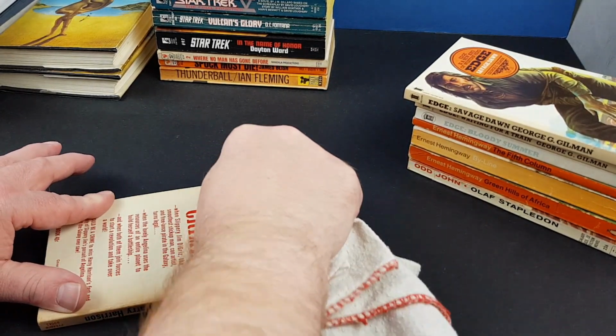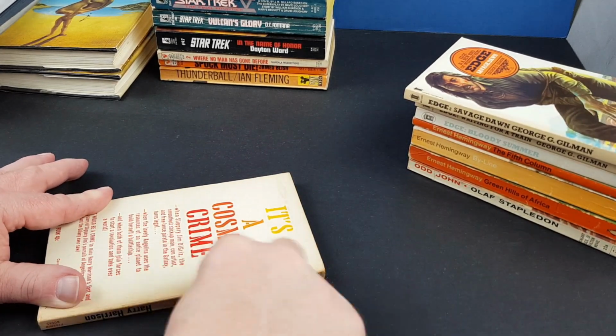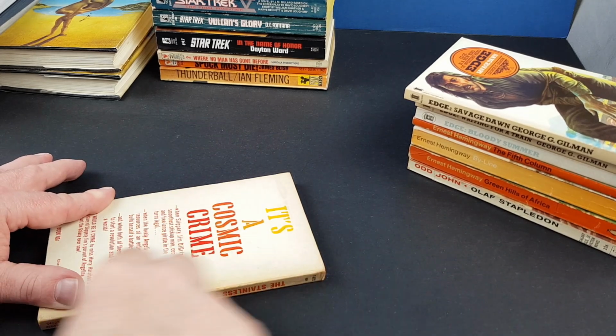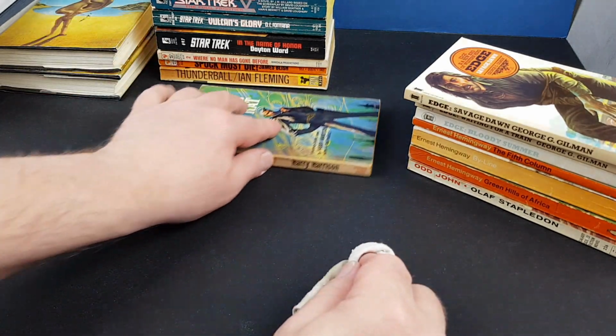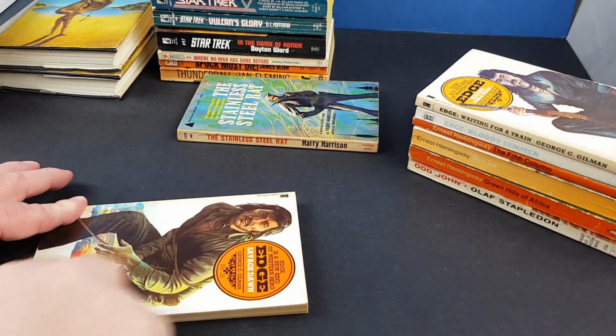I'll tell you what else I am after is the original June paperback in nice condition. It does seem notoriously tricky to find because it's such a big thick book. I'm having a job finding a nice copy of it. Very pleased to upgrade these though.